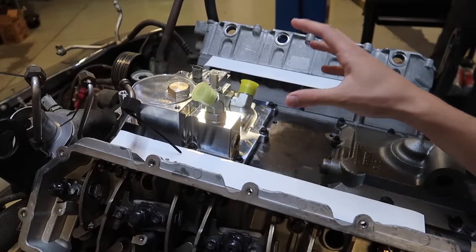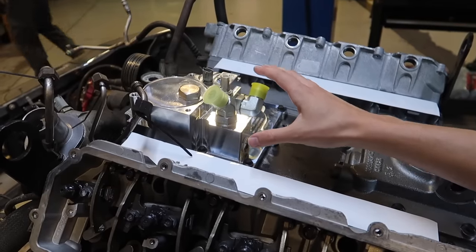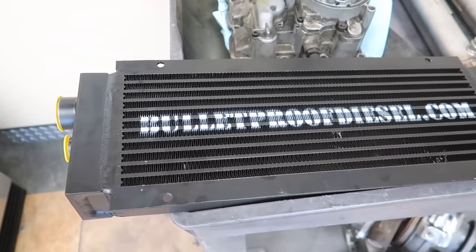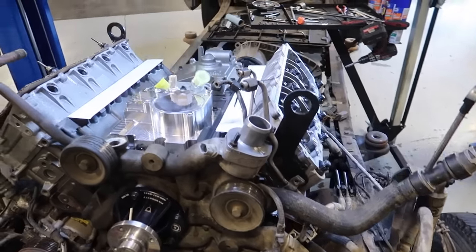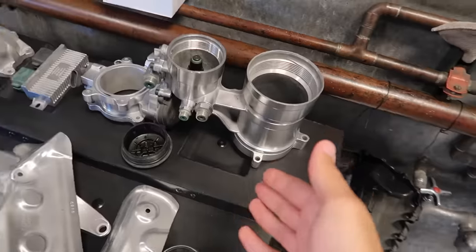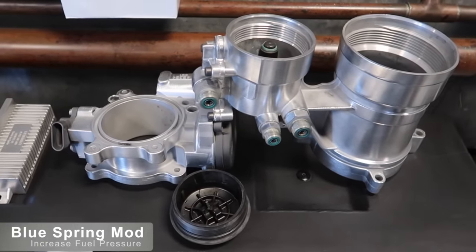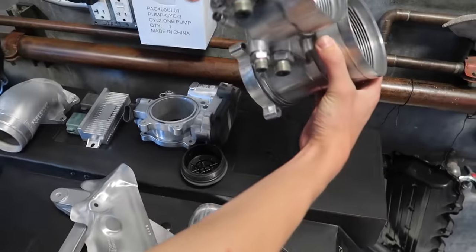And here is the new oil distribution block, taking it to a remote oil filter, going to an oil to air radiator oil cooler right behind the condenser, and a much better filter sitting up here. Okay, awesome. And what else? Ooh, I see new shiny parts. He was explaining how he did the blue spring mod already, so that will increase fuel pressure from, I think he said, 55 pounds to maybe 65? Yep, so that's this guy in here.